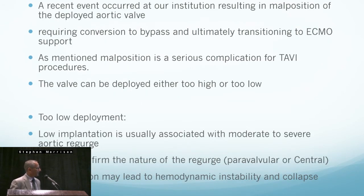A recent event occurred at our institution resulting in malposition of the aortic valve, requiring conversion to bypass and ultimately transition to ECMO support. As mentioned, malposition is a serious complication for TAVI procedures, and the valve can be deployed either too high or too low. Too low deployment, low implantation is usually associated with moderate to severe aortic regurg, and TE can confirm the nature of the regurg, paravalvular or central. This condition may lead to hemodynamic instability or collapse.